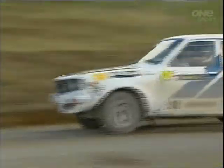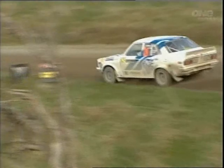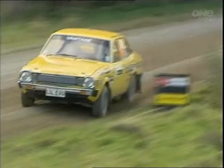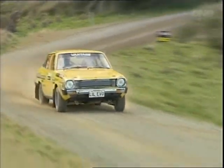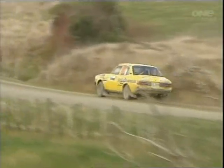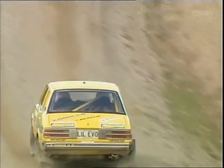Ewan Fuge still leading the classic class. But as long as Mike Cameron kept going, the classic title would be out of Fuge's reach for this year. While he might not be fast, Cameron was certainly pushing hard as the little 1600cc Lancer would safely go.